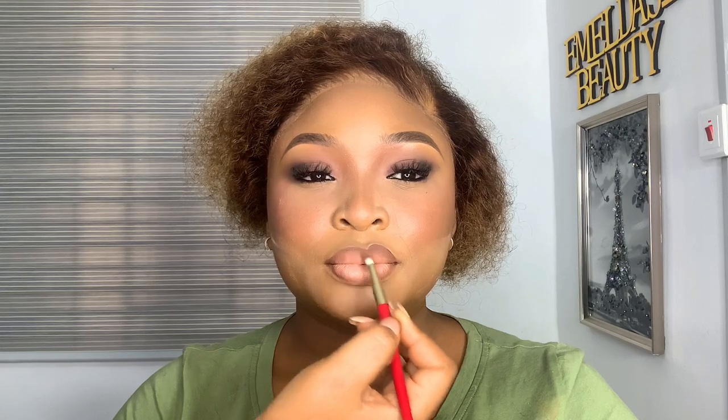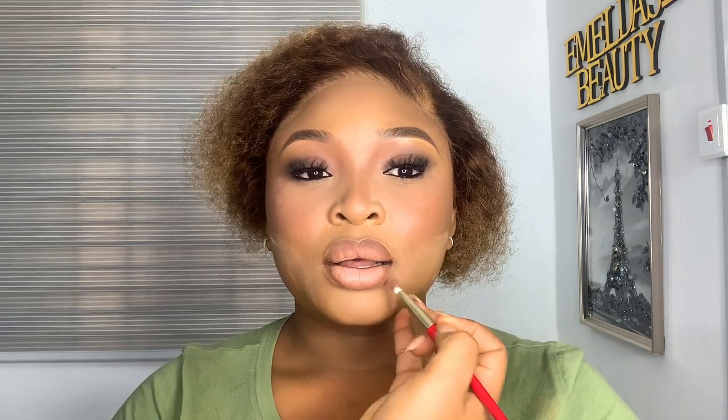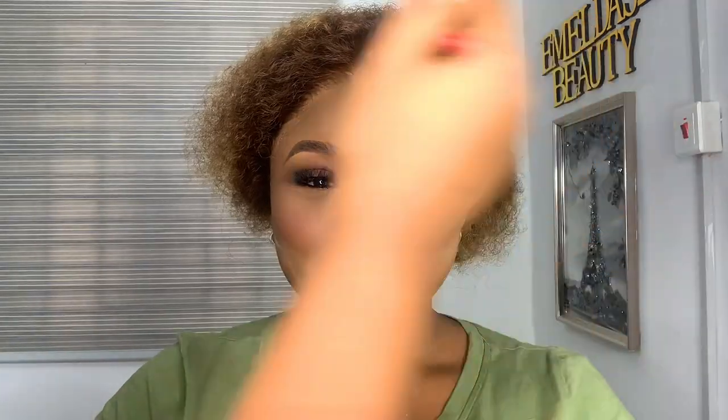So went in again. I think the nude lipstick I used in the middle was from Maybelline, and when it dried a little bit, I went in and then I blended and blended and blended, making sure the two lipsticks that are on her lips are blended in together without seeing any demarcations. We don't want demarcations. So now I went in, blended out her face with my brush from Shaded Beauty.